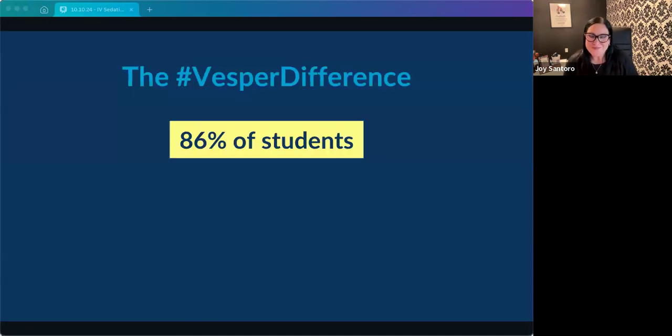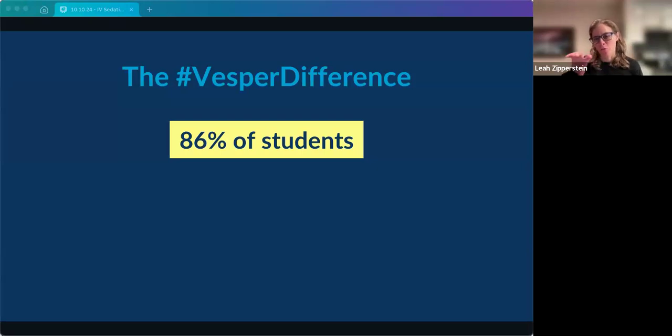Right. All right, we're going to get now into our program, and to tee it up, I want to put this percentage out here. And again, as we talk about the program, we'll highlight it, but I want to highlight it from the get-go that there is a Vesper difference. There's the reason our program was built to ensure that people aren't just getting certified and not using it, but they're getting certified and implementing it and reaping those benefits for themselves and their patients.